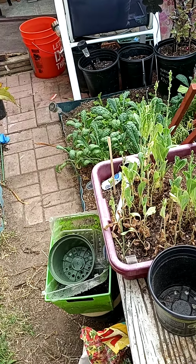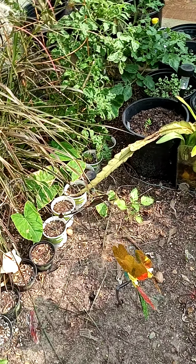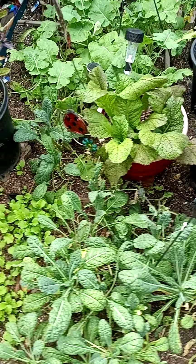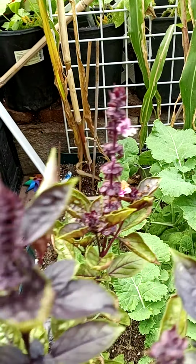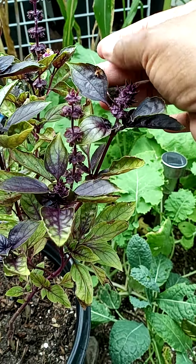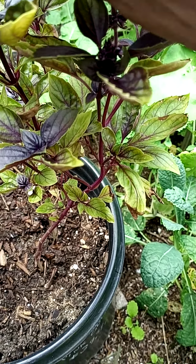But this is my mini micro garden. This is our mini micro garden. And we put as much in this garden as we possibly could, just to try to sustain us for the time being, you know. And right now it's doing a wonderful job. Look at the tops of these purple basil. I don't know how to harvest basil seeds, but I'm sure that they probably just fall right back over into the pot. And there's a flower on this one.